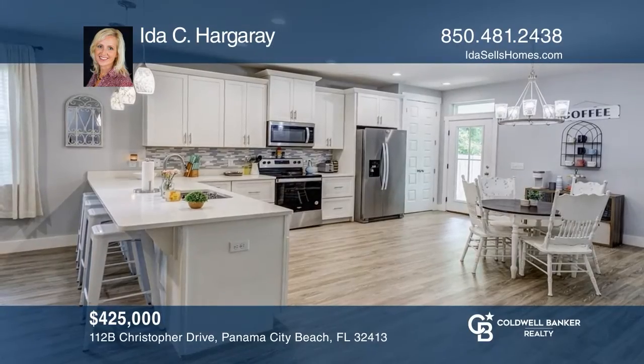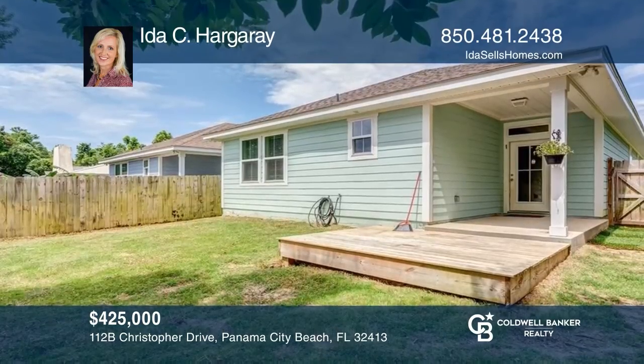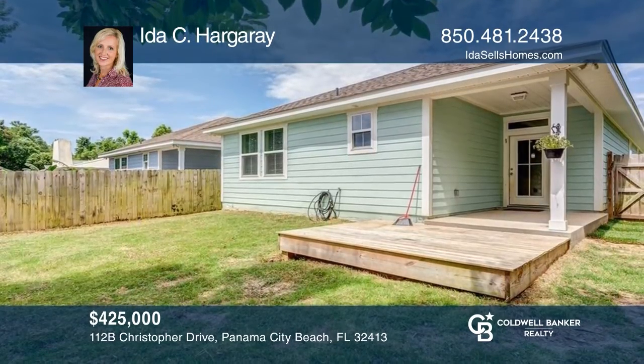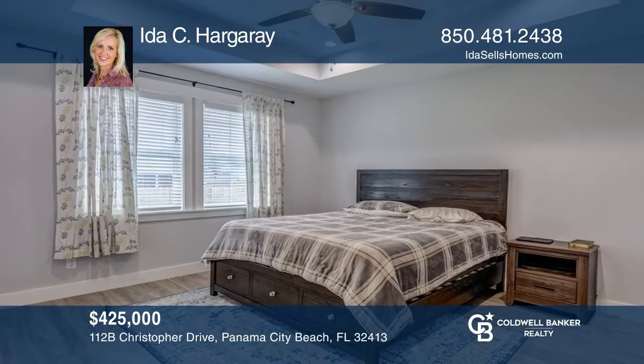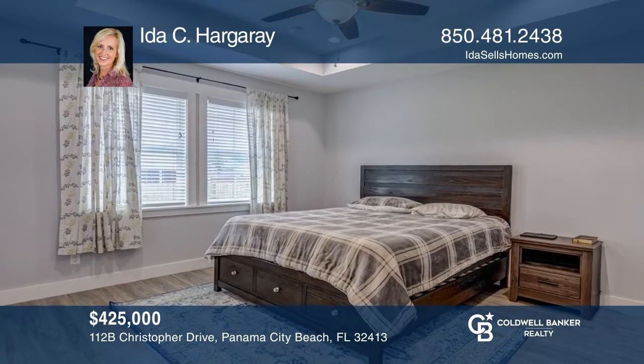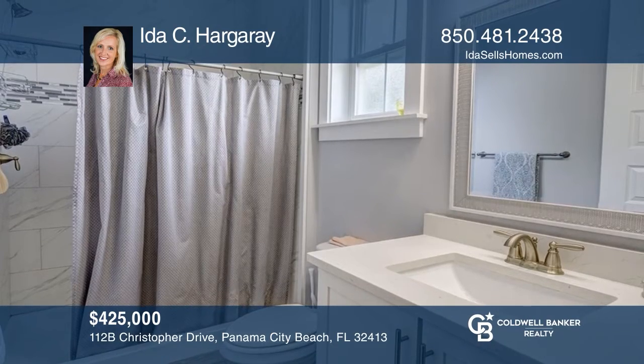You'll love this 2020 beautiful and bright craftsman style home featuring three bedrooms, two baths, and a fenced yard. The large kitchen has stainless appliances and a farmhouse sink. It is an open split bedroom floor plan with a spacious living room, boasting tray ceilings and a primary suite separate from the spare bedrooms. Plan a tour with Ida C. Hargaray today.